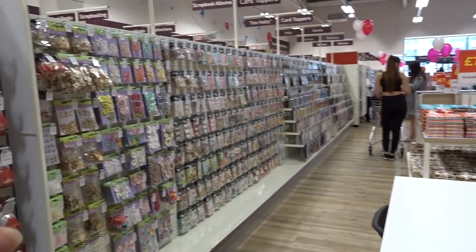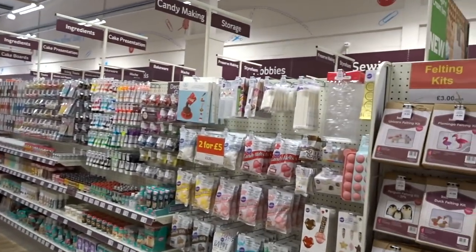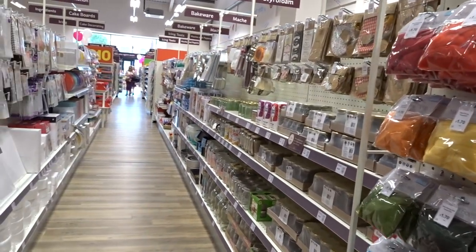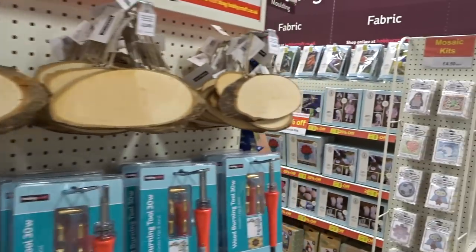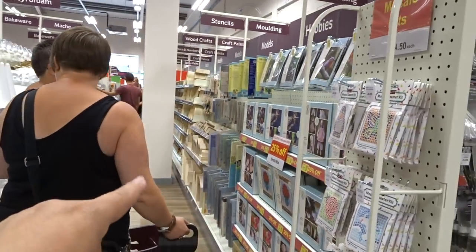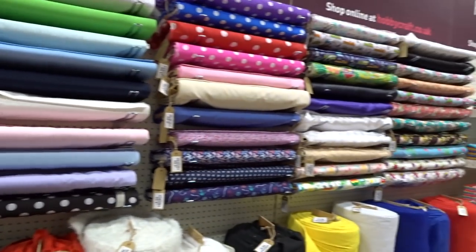So I think the majority of that side of the store is all paper craft items. And over here we've got baking and things, home cooking. And we've got craft kits, stencils, wooden stuff up there. Lots of fabrics, absolutely gorgeous fabrics.